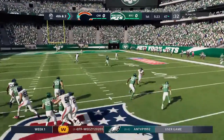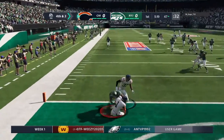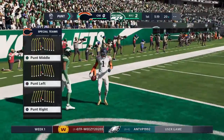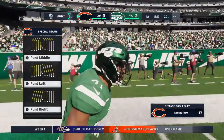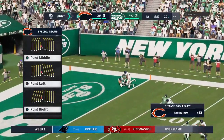Back deep to return is K.J. Hamler. Oh, and this is going to wind up a safety. And Charles, at some point, you can't keep worrying about big play. Can this be perfect? You just have to get the ball out of the end zone. And in the offensive huddle, that was discussed when they called the play. Just get out of the end zone.